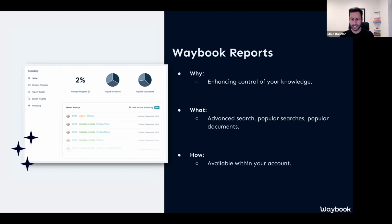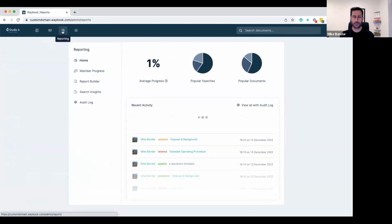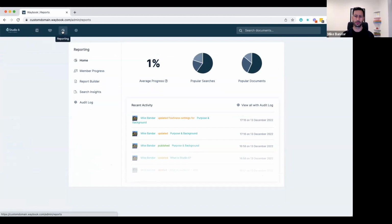Okay, so you can just see the standard Waybook dashboard here. Now, I'm sure you know where reports are, but you can just jump over into this reporting tab in the top bar, and that will take you into the slightly new look view of your Waybook reports. Now, everything that was in there before is still in there, but there's more.